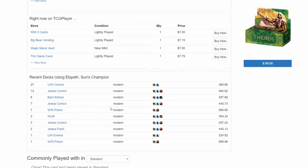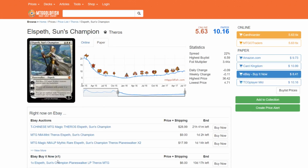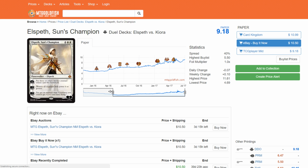Now it does see a little bit more play in Modern. You can see a lot of modern control decks are running it, so it's got that plus to it. But at one point, Elspeth was a very good card when it was in the duel deck, and the duel deck crashed its price just because people were buying this in handfuls just to get their Elspeth. And you can see it really bottomed out in this one at $4.69, and it's doubled in value since then. So this just proves that something that is in a duel deck and also was in a first set can go up in value in just a few years. I mean, Theros is not that long ago when this card was in its standard rotation. In fact, it was just 2 rotations ago? So anyway, I'm really liking Ob Nixilis.